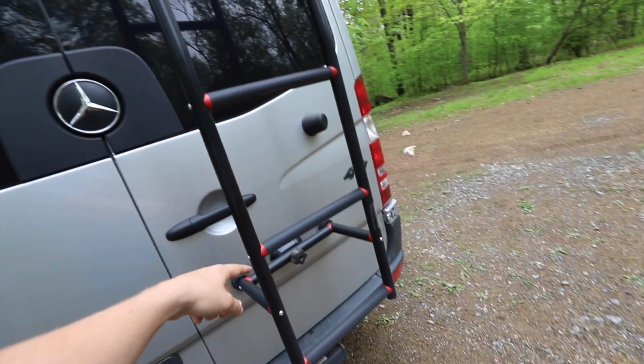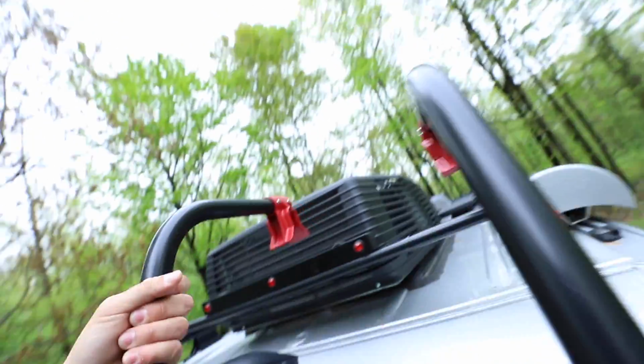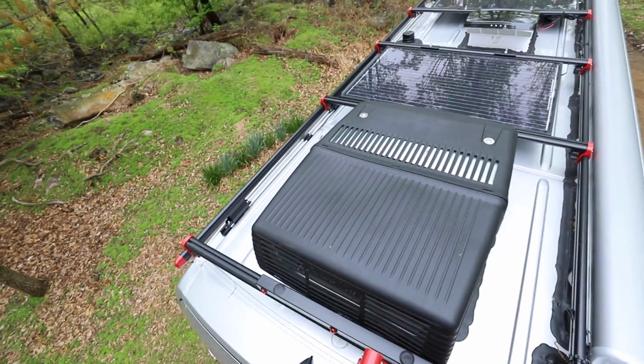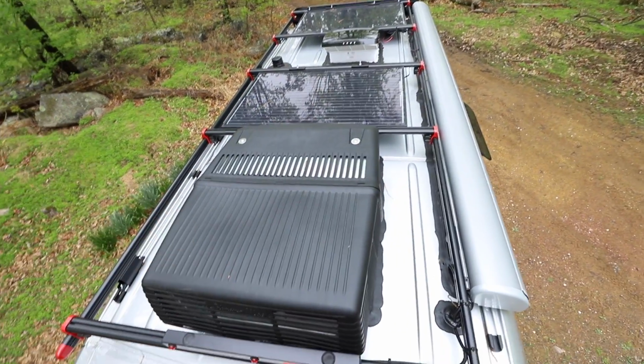Now, the ladder on the back here is actually movable, so you can pick this up and take it around to the other side if you want to. And we will climb up here to show you guys what we have going on the roof. So obviously there is a whole system of everything that you could possibly need up here.